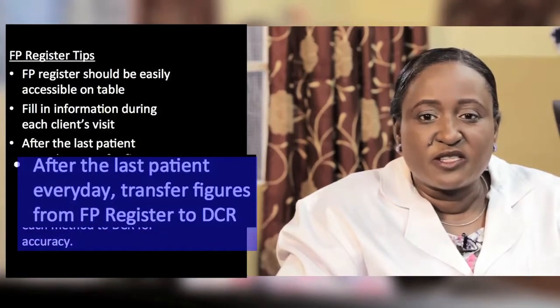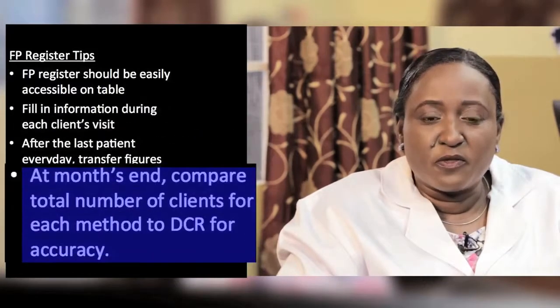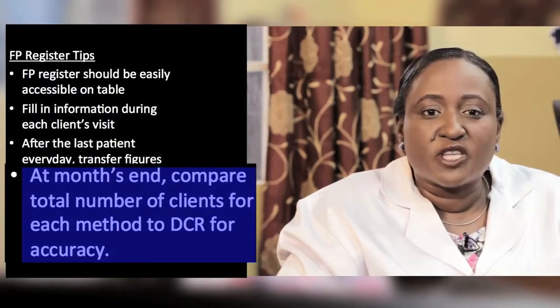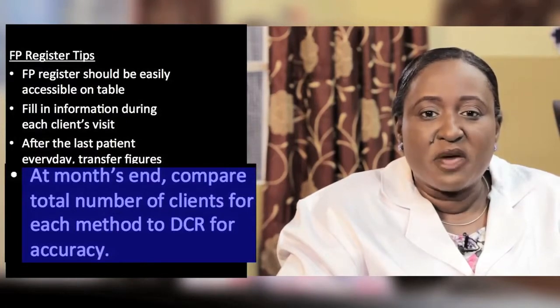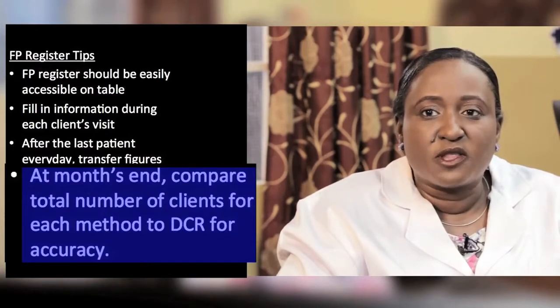After your last patient, transfer the figures from the family planning register to the corresponding column for that day on the DCR. At the end of the month, summarize the total number of clients seen per method and cross-check with the DCR to get the monthly summary. Remember, you need to capture all persons coming in for counseling in the register, even if they do not choose a method.